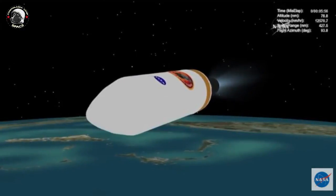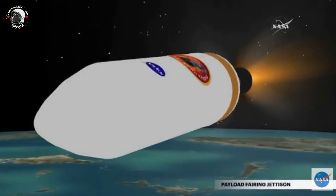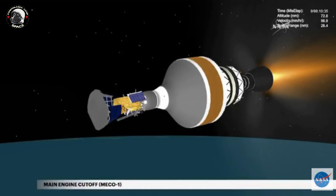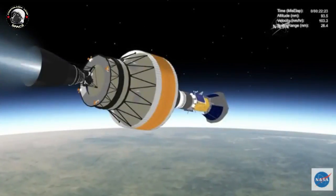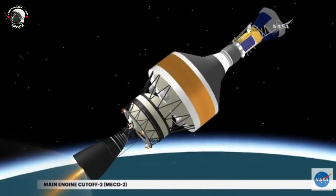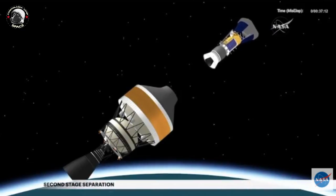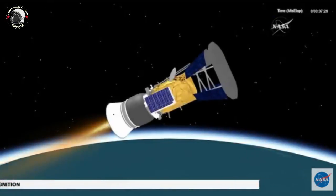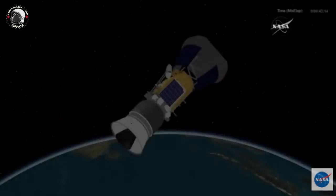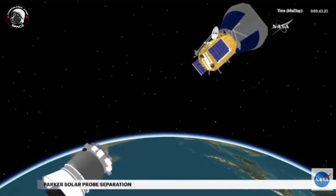At 5 minutes 55 seconds, the first Delta cryogenic second stage, or DCSS main engine burn, begins. At approximately 6 minutes 5 seconds, the payload fairing is jettisoned. At 10 minutes 37 seconds, cutoff of the DCSS engine, or MECO-1, occurs. At 22 minutes 25 seconds, the DCSS main engine is restarted for the second burn. Approximately 14 minutes later, second cutoff of the DCSS main engine occurs. Following a 30-second coast phase, the third stage is separated. 20 seconds later, the third stage is ignited. Approximately 1 minute 29 seconds later, burnout of the third stage solid rocket motor occurs. At 43 minutes 10 seconds, the third stage releases NASA's Parker Solar Probe spacecraft on its journey to the sun.